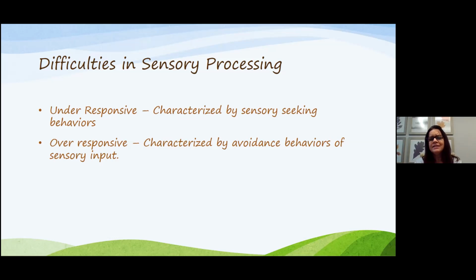Or you have some children's sensory systems that may be over-responsive, so they avoid sensory input. We call that defensive. So those are the kids that don't like tags on their shirts, or they are funny about the lines in their socks. Maybe they dislike loud noises. And a lot of times you'll see some children that have a mixture of both. So you may have a child who is defensive of oral input. They don't want certain foods or certain things in their mouth, but then they seek out movement all the time.